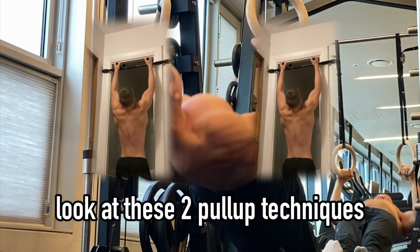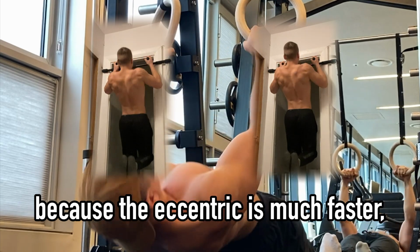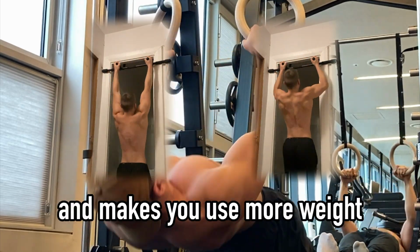To illustrate this, look at these 2 pull-up techniques and tell me which one is more injurious. The first one, because the eccentric is much faster, which imposes higher forces on your body and makes you use more weight on top of that.